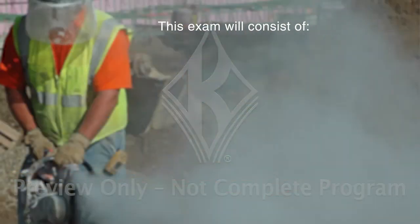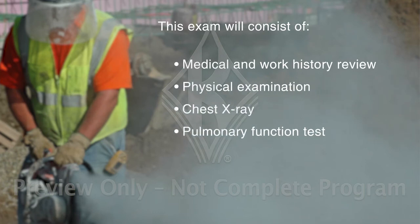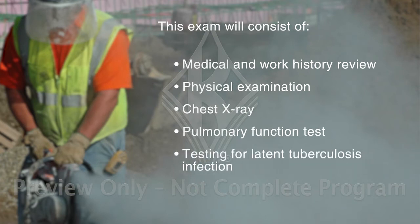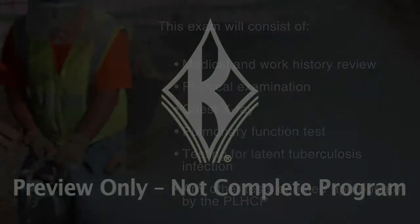This exam will consist of a medical and work history review, a physical exam and chest X-ray, a pulmonary function test, and testing for latent tuberculosis infection. It will also include any other tests deemed appropriate by the physician.